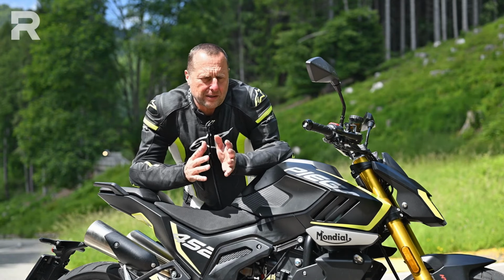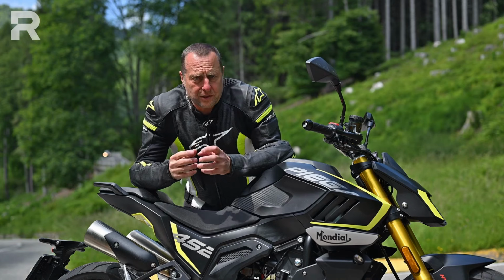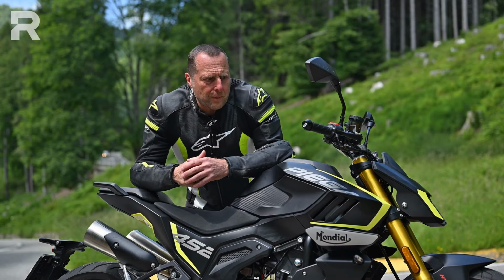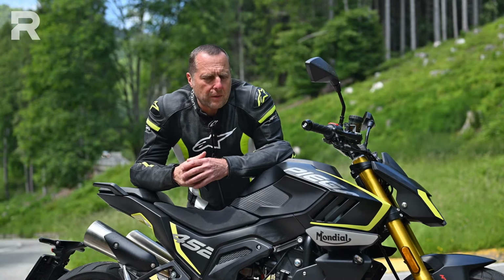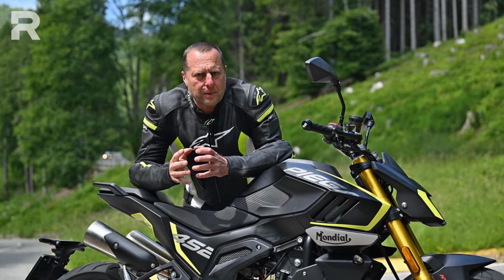This is somewhat Mondial's intention to position the Piega in an area of extreme sportiness that isn't covered by the competition. In my opinion, the fork might need a bit of a review, especially in the second part of its travel. It's as if there's a bit of oil inside. It starts off quite well, then it stiffens up a bit, becoming more rigid.